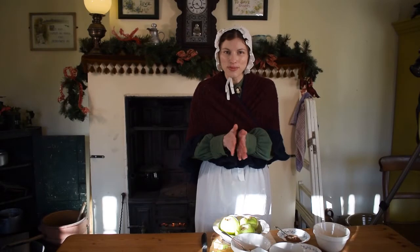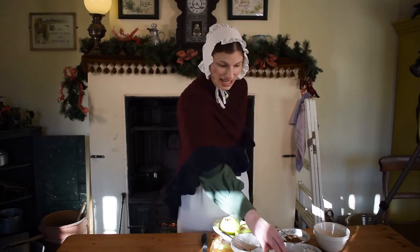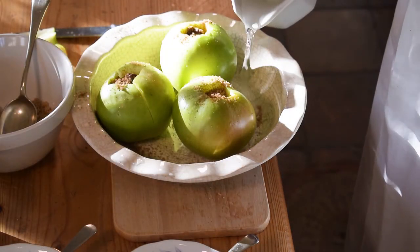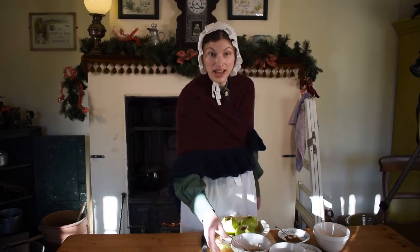Now you can do this with a spoon, but I prefer to do this with my hands. Now the last thing to do before they go into the oven is then to put a little bit of water in the baking dish. Now this will stop them from sticking and cook them lovely.